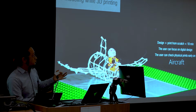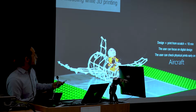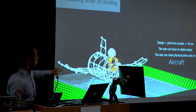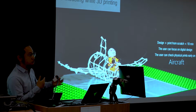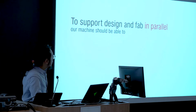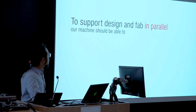And while we're designing the software plugin, we're trying to make the users focus on the design activity itself. So the software can automatically schedule what part to be printed, so that the user can focus on the digital design and doesn't need to change the design habit. So this is the core thing of this product. If I had time, I could walk you through some of the key features here.